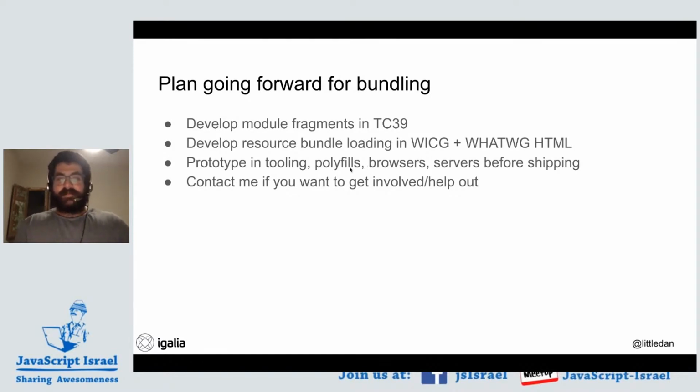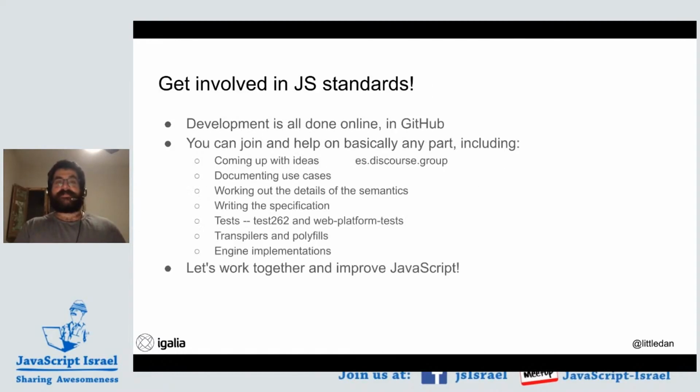And in this process, it'll be really important to prototype with implementations before things ship. People always talk about HTTP2 push. HTTP2 push was supposed to solve a lot of these problems, but it kind of didn't. And maybe that was because people were too eager to ship it before testing. So I think it's really important that we test this in various environments before shipping. And it's a big project, and it's an early project, and if you want to get involved, I'd be very happy to hear from you.